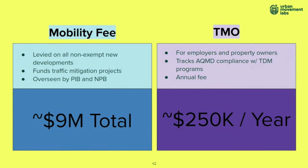$250,000 in budget for the TMO to run marketing programs, education programs. If the amount is larger, they could even be program managers of different mobility solutions per year.